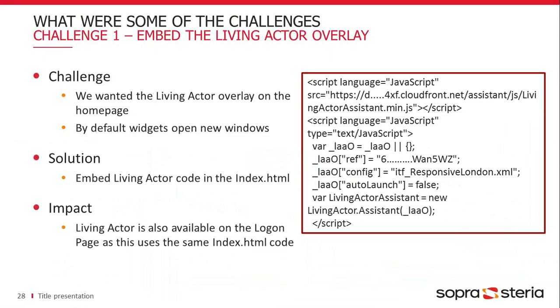So what were some of the challenges that we had? The first one was getting the code into the right place. The code by default opens up a new window. Now we didn't want that to happen. We wanted the window to sit inside the frame of our intranet and within Propel. So what we did was to embed it into the page itself.